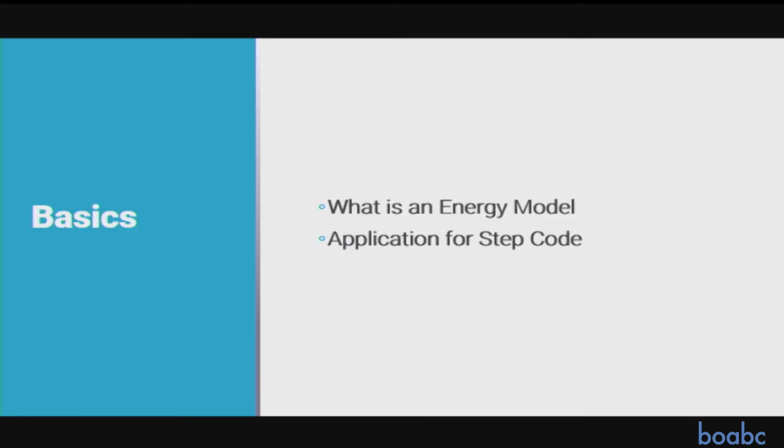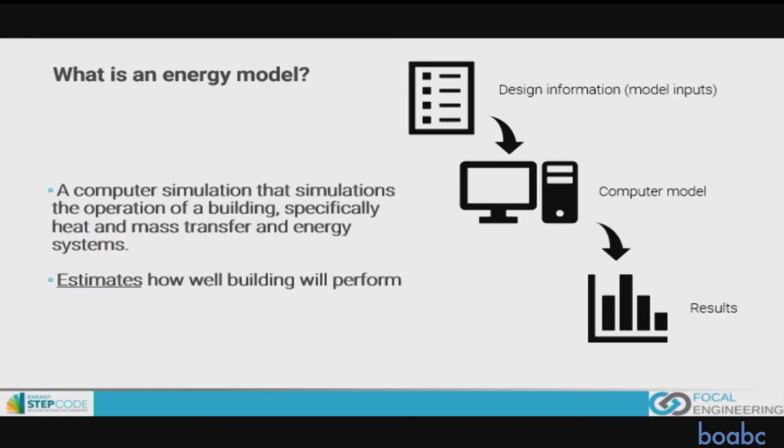Okay, so what is an energy model? Let's just get into the nuts and bolts of it, and how do we apply that for step code? So if you want to design a building and you wanted to design it to have a certain energy consumption, unless you build a model, there's no way for you to know that. I mean, traditionally, you would design the building, you have some idea of the performance of components that you're putting into that design, but there's no way to actually know what that building would use for energy.